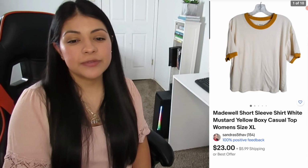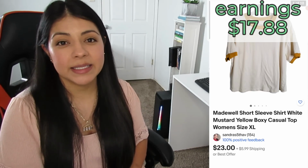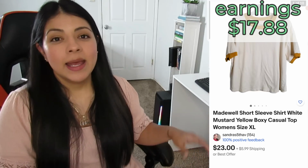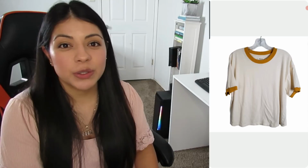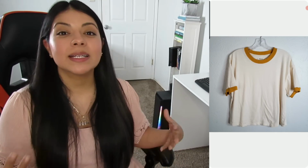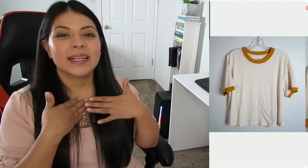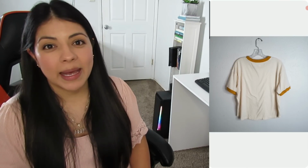It sold for $24.54, which left me with earnings of $17.88, and again sold same day. I actually found this top in the maternity section of the thrift store. I ended up getting it for me, but when I brought it home, I just didn't like the way it fit. I didn't like how high the neck was and just the boxy fit of it. So I listed it just to get my money back on this top, maybe a few bucks in profit.